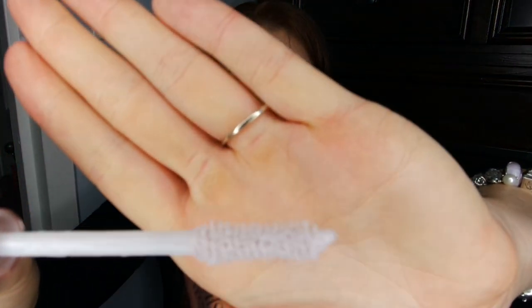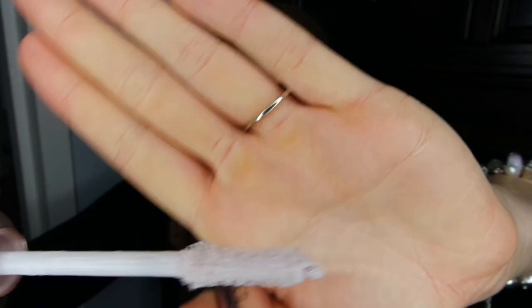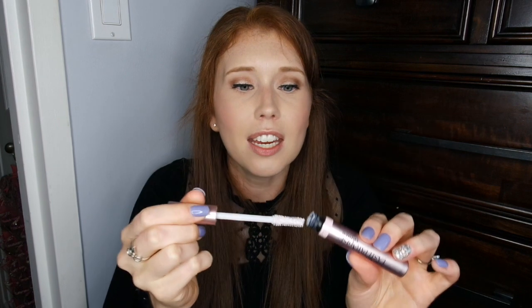The only real con that I'll show you is that you get a lot of product on the brush when you pull it out, and even on the end, and so I end up doing a lot of cleaning up on the tube before I apply it, and so the tube itself can get a little bit gunky. I wish the stopper were just a hair better at removing more product before it came out, but this is an awesome alternative to the Lancome one that I have been obsessed with for a very long time.